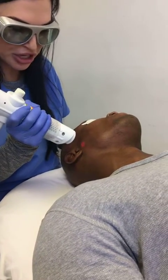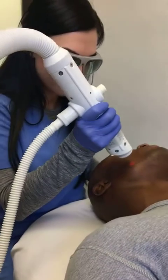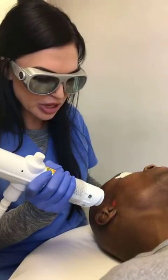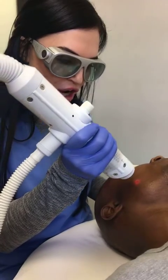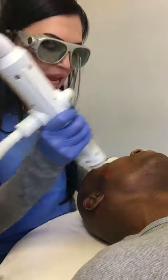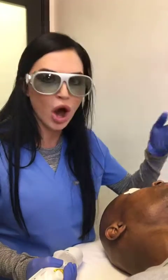Do we have any questions? Somebody is asking right now, what is a CO2 laser, which is totally off the books, but... Yeah, CO2 is going to be completely different than this. That is more ablative, so we're actually causing skin resurfacing. This is where we're not doing any damage to the epidermis of the skin. What we're treating is actually underneath. So it's going to be the vascularity, the water in the skin.